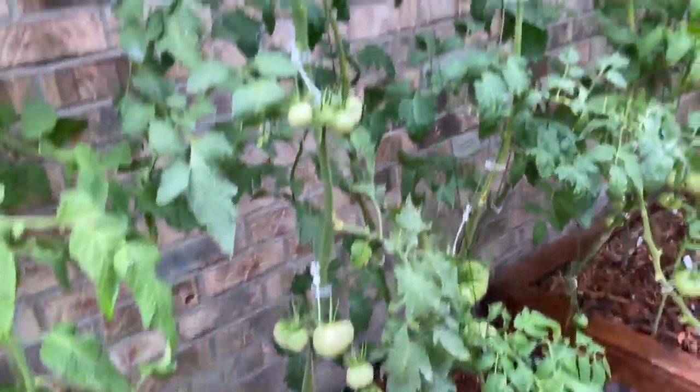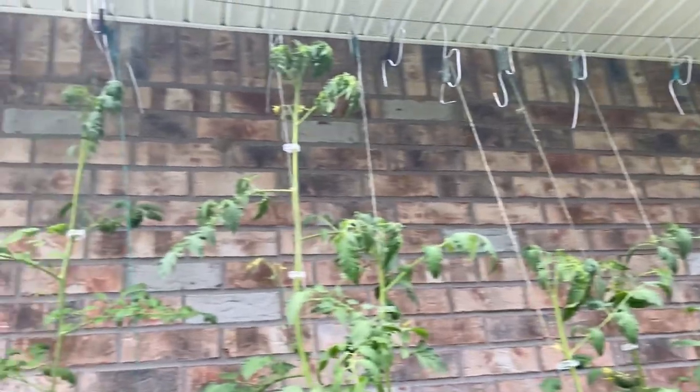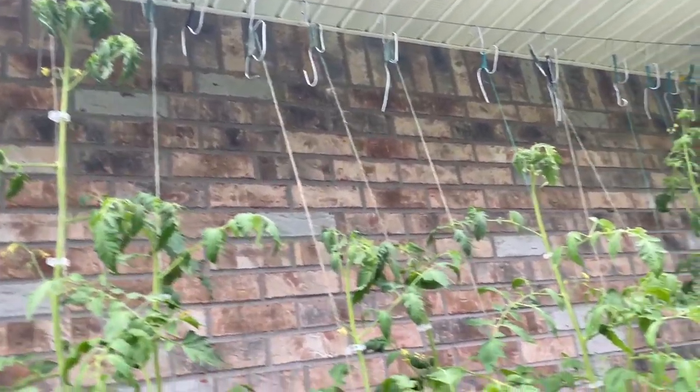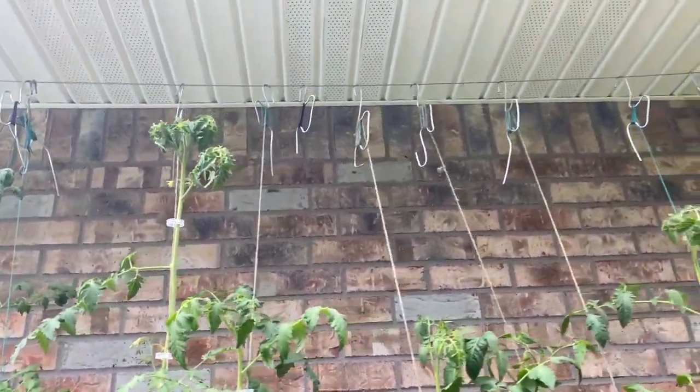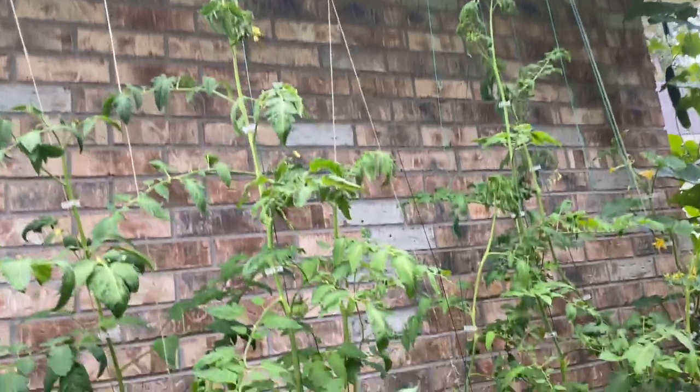So, doing pretty good. Some of the tallest ones are probably 8 feet. That guy right there for sure. And maybe 9 feet actually. The top of that's 10.